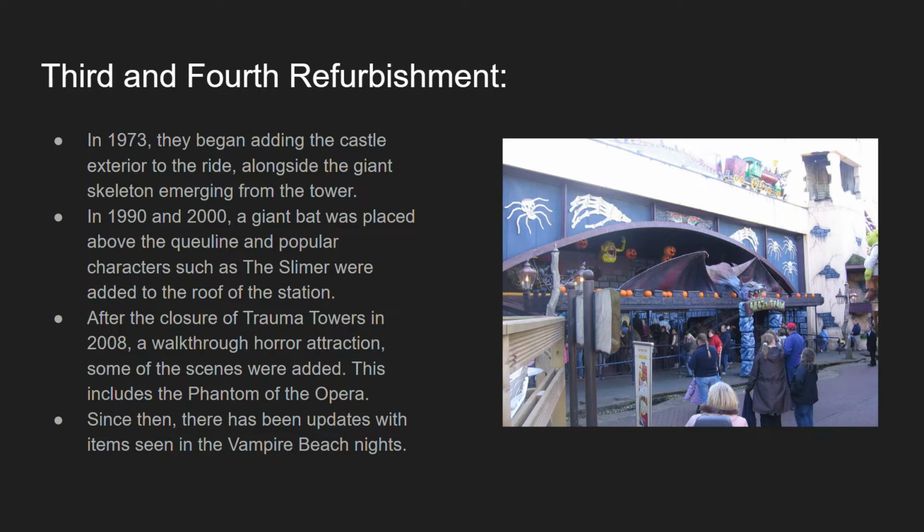In 1973 they began adding the castle facade that they have today, as well as some of the things on top, such as the iconic ghost train figure there. And they added the giant skeleton which emerges from the tower, and there is a picture of that on, I believe, the next slide. The skeleton has been there since 1973, and it's had a few licks of paint through the ages, but it remains the same as it was when it opened.